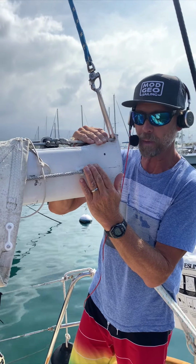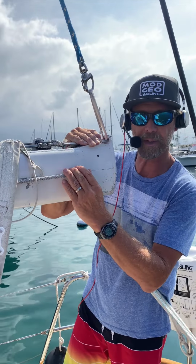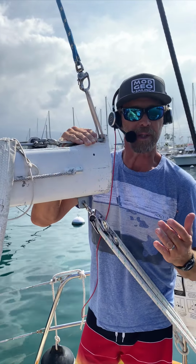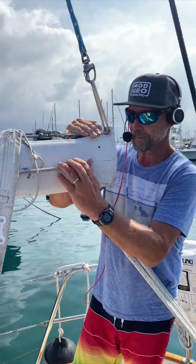We've even dipped the boat so far before and put the boom in the water, and it's just rock solid with this setup. Not that we want to sail in those conditions, but when we are in those conditions, the boat can handle it just fine. Okay.